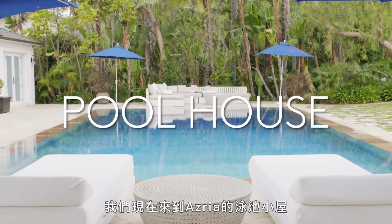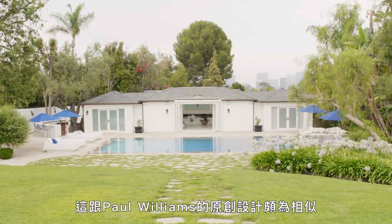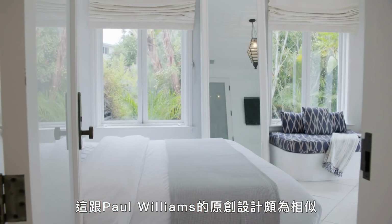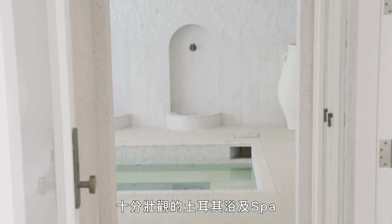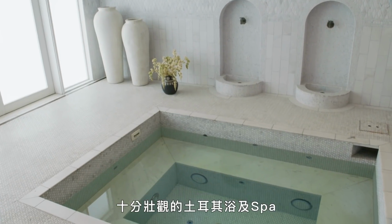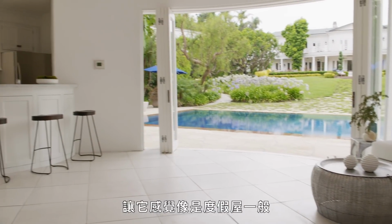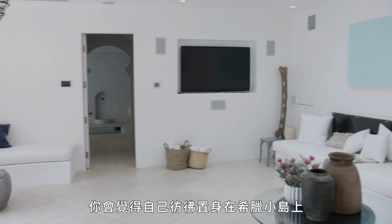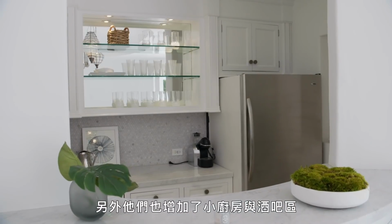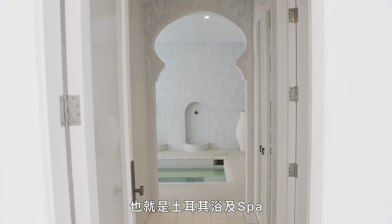So we're now at the Azria pool house. As we can see, it's quite reminiscent of the original Paul Williams design. In the left, we've got a bedroom and bath. On the right, we've got the most spectacular hammam and day spa. Our owners did a really beautifully elaborate job into making it feel like a resort. It truly feels like you're in one of the Greek Isles. Additionally, they added a kitchenette, bar area, and then probably the most important part is the hammam and day spa.